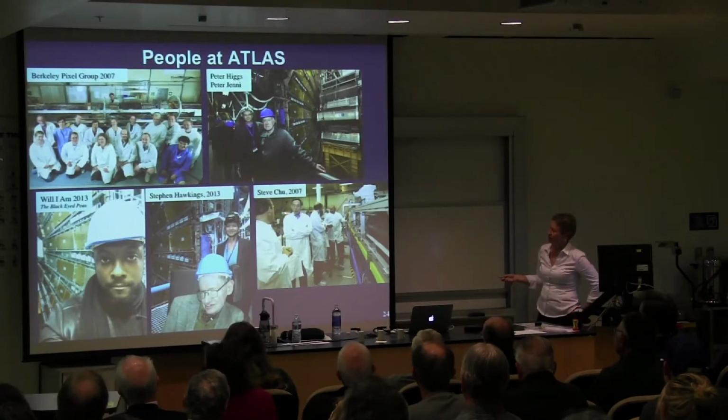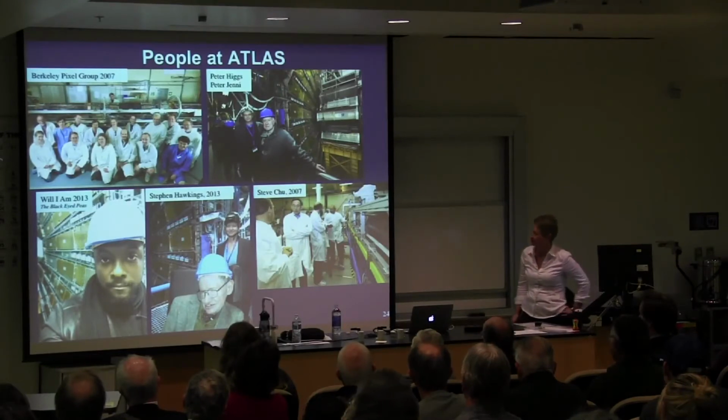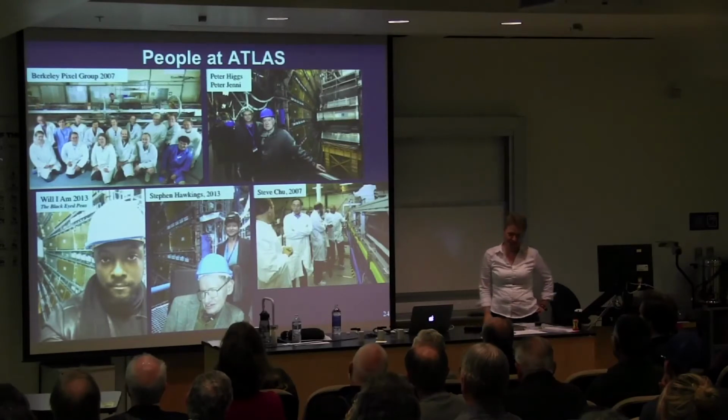But we also have politicians coming. So Steve Chu, who was at the time the director of the Lawrence Berkeley Lab, came in 2007. And so here you see everyone, we're always posing in front of what we call the big wheel, the big muon wheel for detecting muons.